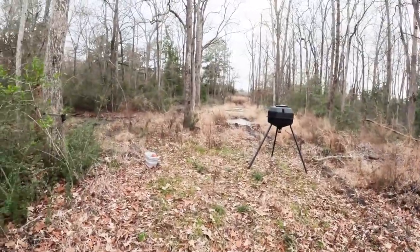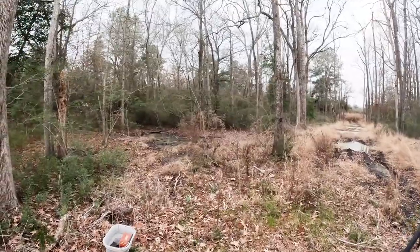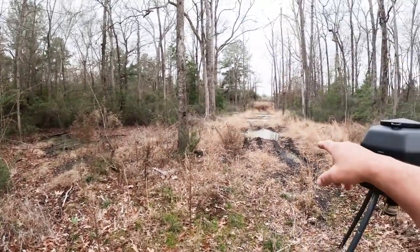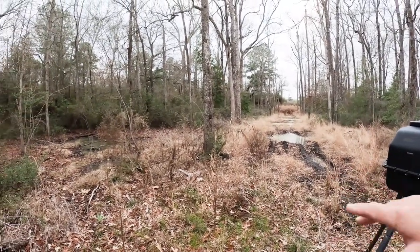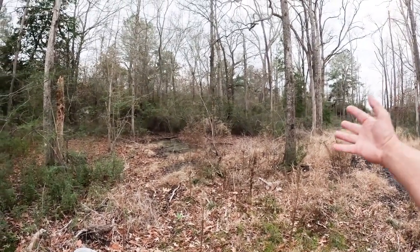So let's go see. When we started looking for land, one of the things that I really wanted was a spring or stream on the property. This is almost to the back of our 10 acres. This whole thing is a big seep, a big spring. And as you can see, we have a little water. After a really heavy rain, we get a lot of water back here. But basically, this is a pond waiting to be cleaned out.